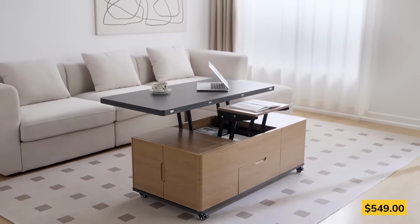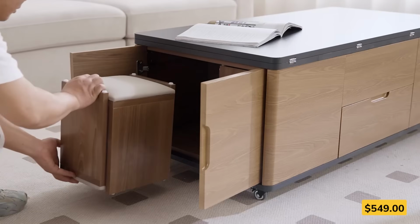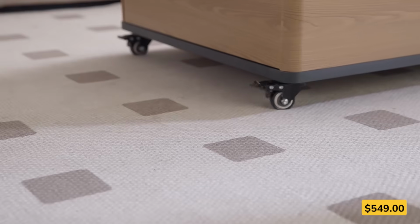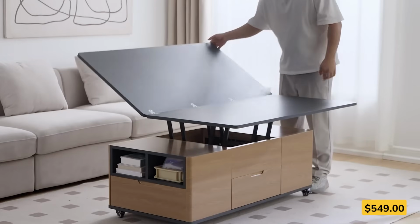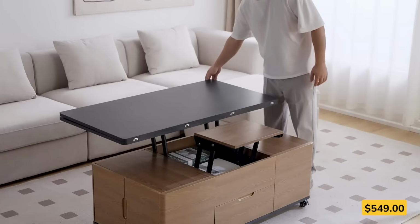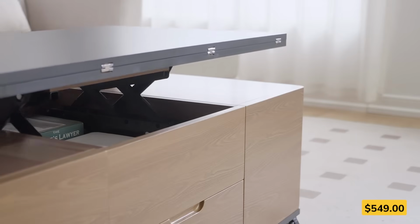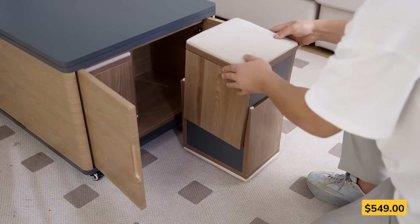Small spaces don't have to limit big ideas. This multifunctional coffee table hides 4 stools inside and transforms to fit your needs. Use it as a classic low table, lift it up for working or snacking, or extend it into a full dining setup. Smooth hydraulic lifts make height changes effortless, while built-in storage keeps clutter tucked away. It's a smart, space-saving solution that adapts to your lifestyle.